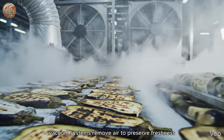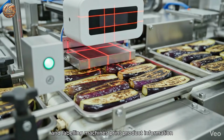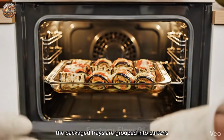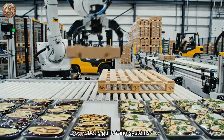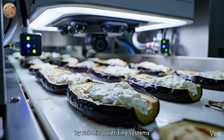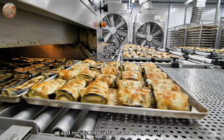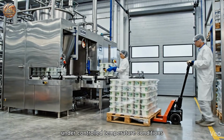Vacuum systems remove air to preserve freshness, and labeling machines print product information before the trays continue to the final package. The packaged trays are grouped into cartons and stacked onto pallets by robotic palletizing systems. The pallets are wrapped for transport and moved into refrigerated warehouses, where the products are stored under controlled temperature conditions.